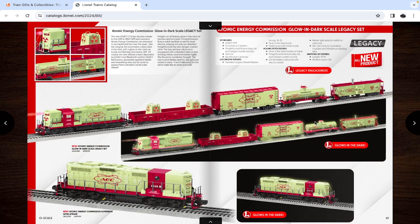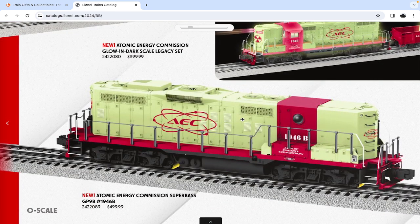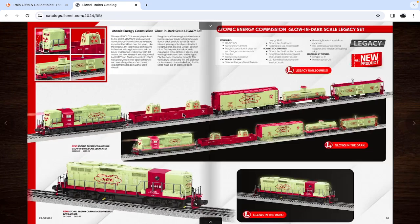Next set, something a little bit interesting and very creative in my opinion, is the Atomic Energy Commission train set that also glows in the dark. Similar to the previous set, it has a GP9 diesel locomotive with a GP9B. There we go. That's also the same price tag as the other GP9Bs of $500, and the set itself is $1,000. Quite a nice set, though there is not a lot in it, no sound cars or anything like that.